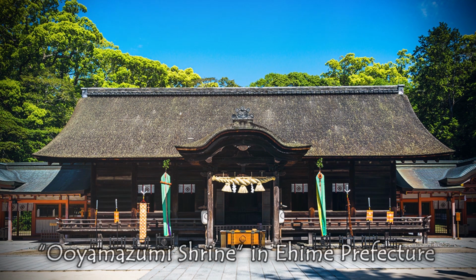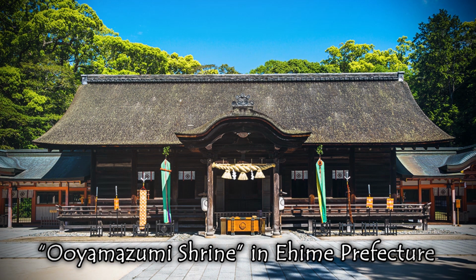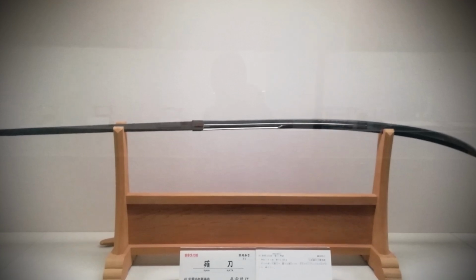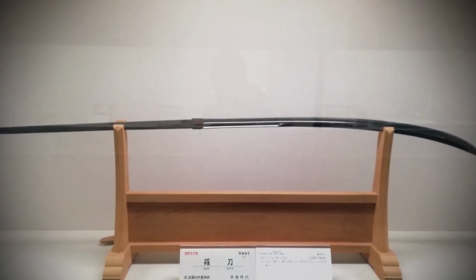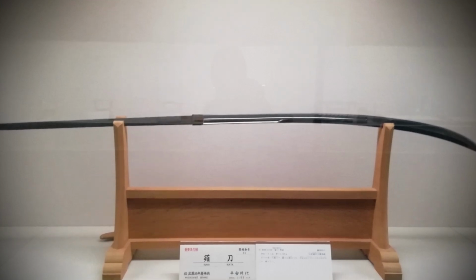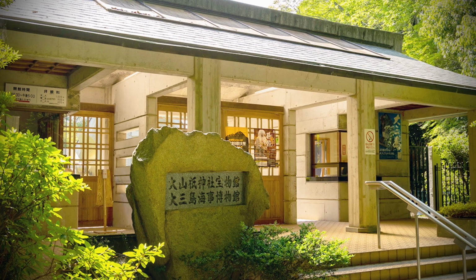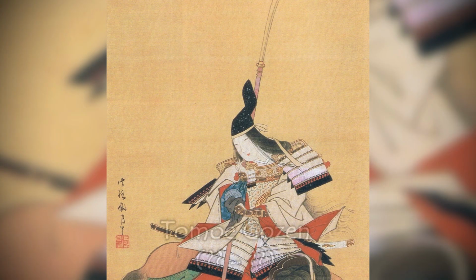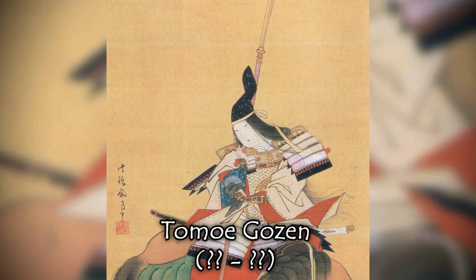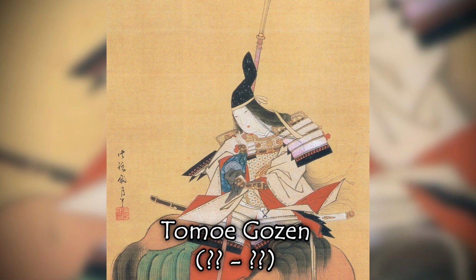At the Oyamazumi Shrine in Ehime Prefecture, a Naginata that he reportedly donated is preserved. Whether this is the actual Iwatoshi is still uncertain, but this Naginata has been designated as an important cultural property in Japan. The treasure hall of Oyamazumi Shrine houses not only Iwatoshi, but also the Naginata of Tomoe Gozen, known as the most famous female warrior. It is considered one of Japan's foremost historical museums.